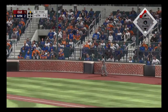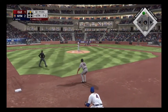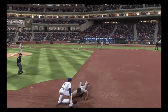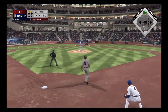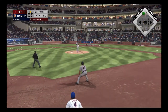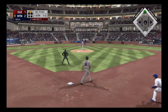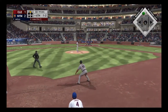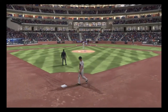Fouled off. Pickoff move to second, and a dive, but he's back in. Fastball called, strike 3, and there's the first out of the inning.